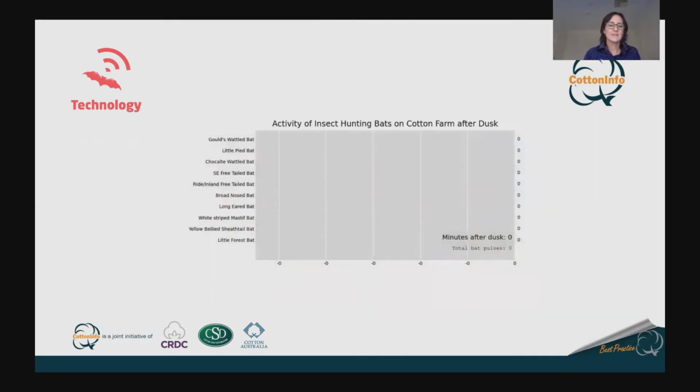The type of visualisation tools that the QUT team are exploring include this animation, which I'm about to show you, which shows the results of the CNN scanning through a recording made on a cotton farm overnight. Unfortunately, because we couldn't embed videos into the PowerPoint, I'm going to have to show this as a bit of a clunky slideshow. But what it's showing is each slide will show a 2-hour interval from dusk.